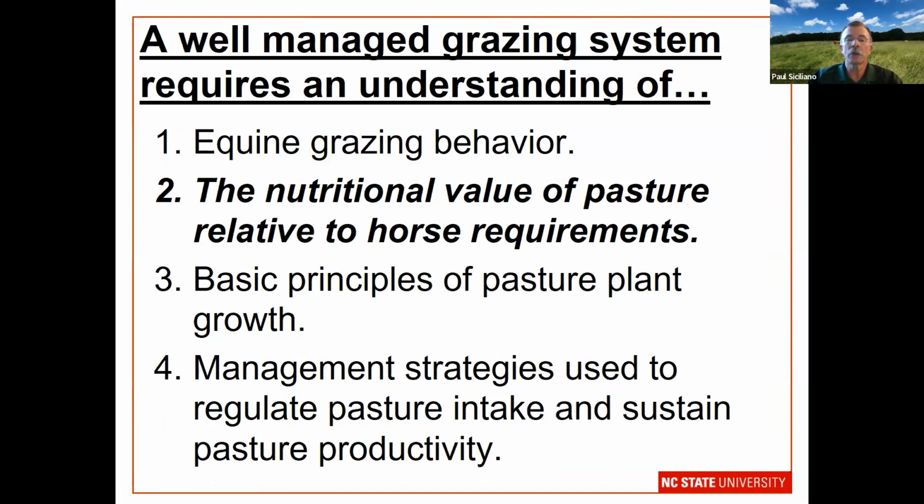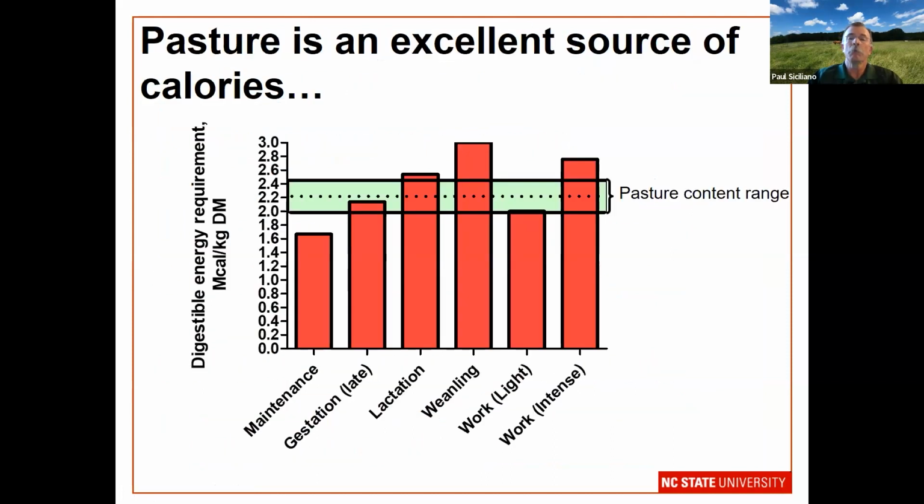So now let's switch and talk a little bit about the nutritional value of pasture relative to the horse's requirements. Pasture is an excellent source of nutrients, and it's really, really an excellent source of calories for horses. And I'll use this graph to demonstrate that. So this shows the digestible energy requirements in megacalories per kilogram of dry matter for the horse. This little green area here gives us kind of the range and the average of what we might expect to see in a well-managed pasture.